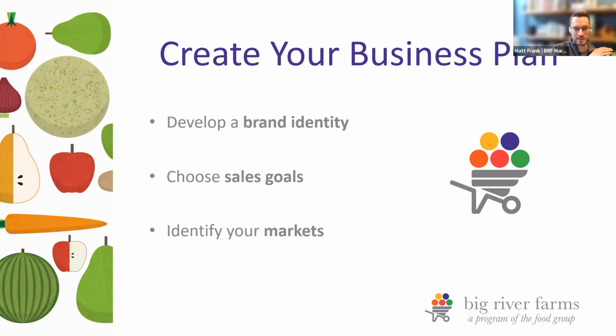Taking a step back to business planning, this is all about business planning, right? So brand identity, value proposition, mission and vision statement. It's really setting up that framework for success. So think about sales goals. That's a huge piece of business planning, right? And we've talked about it a little bit today, but really think about, again, what all goes into the coming growing season.